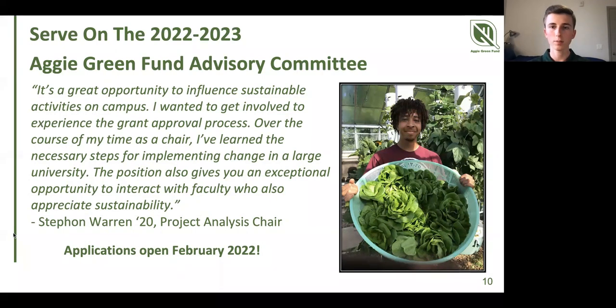This is a quote by Stefan Warren. He was a project analysis chair. It says, "It's a great opportunity to influence sustainable activities on campus. I wanted to get involved to experience the grant approval process. Over the course of my time as a chair, I've learned the necessary steps for implementing change in a large university. The position also gives you an exceptional opportunity to interact with faculty who also appreciate sustainability."